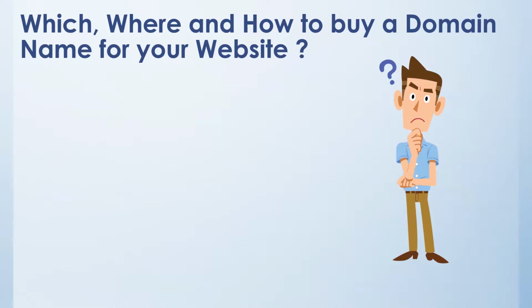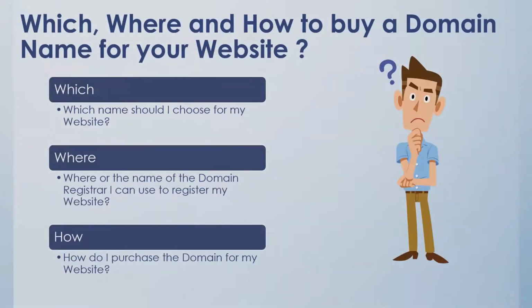So it's actually basically three questions in one, but anyway, they're going to touch each other. Which, meaning which name should I choose for the website? I'm going to touch that subject quickly. Where, or the name of the domain registrar I can use to register my website.